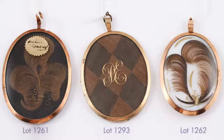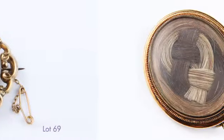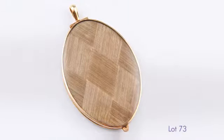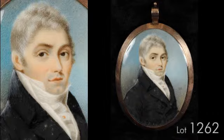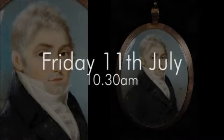The popularity of hairwork continued and was greatly appreciated by the Victorians, who were prolific in creating mourning jewellery entwined with a lost relative's hair as a way of dealing with their grief. Bogle has miniatures in the V&A collection and the National Portrait Gallery of Scotland, but you'll have the chance to bid on this particular miniature this Friday, the 11th of July.